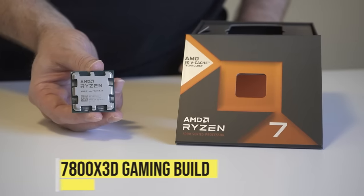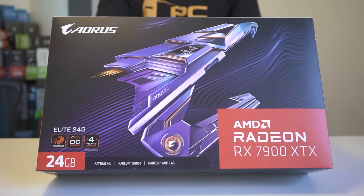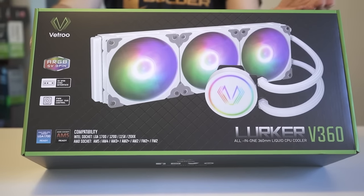Looking for the ultimate AMD Ryzen 7 7800X3D gaming PC, including the best graphics card, motherboard, RAM, cooler, and more?